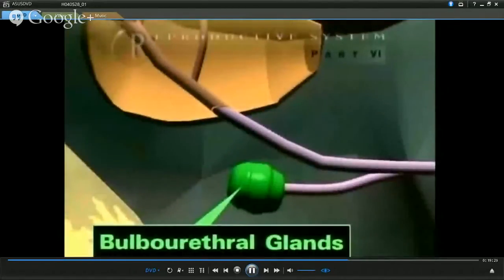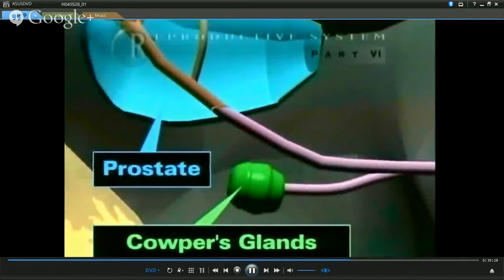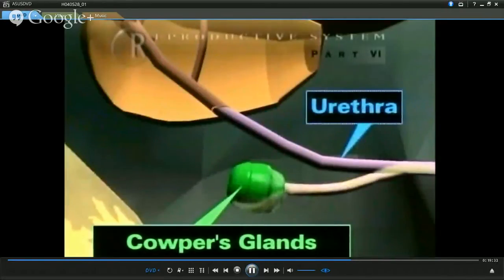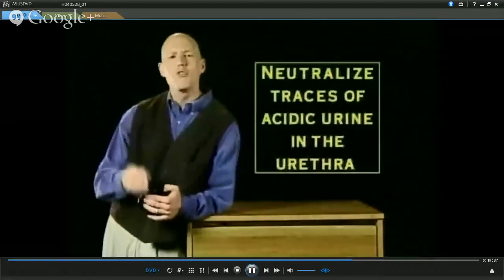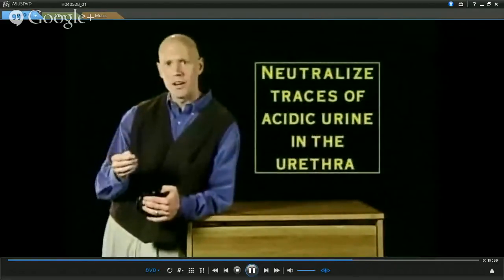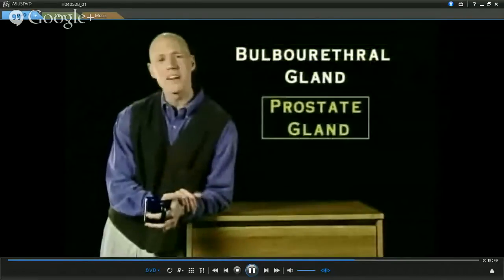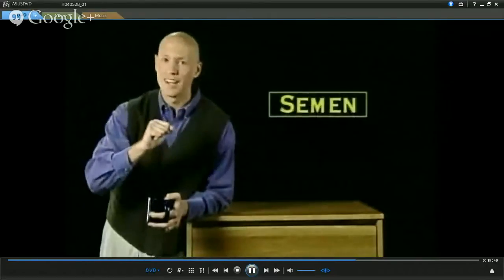The bulbourethral glands, also known as the Cowper's glands, are just below the prostate. They produce a thick, clear mucus that drains into the urethra. This mucus is released right before ejaculation to neutralize traces of acidic urine in the urethra and to provide lubrication. So the bulbourethral gland, the prostate gland, and the seminal vesicle all pitch in to produce semen.